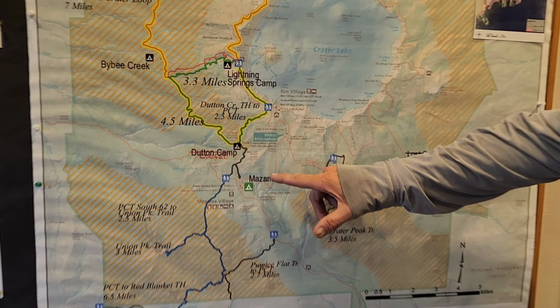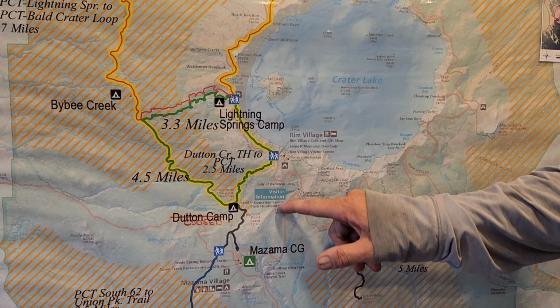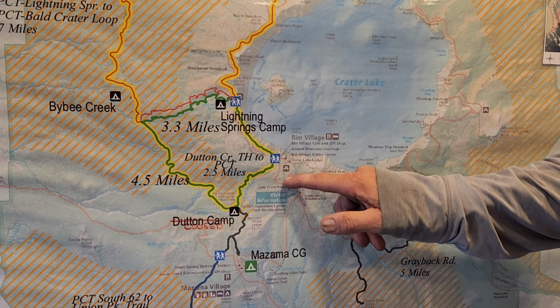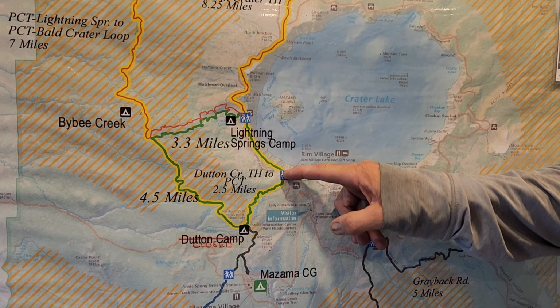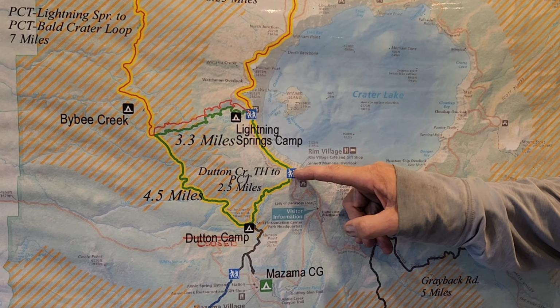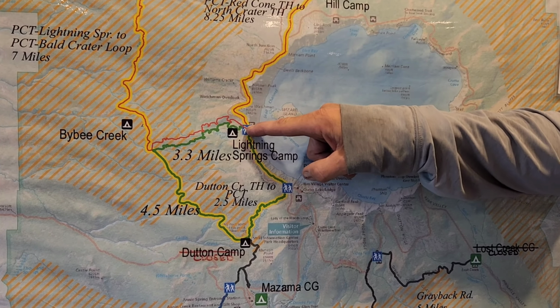So here we were at Mazama Campground. We ended up taking the trolley up to the backcountry office. Then we're gonna catch the next trolley up to here. It's actually 3 miles, and the trolley is a lot faster. Then we're gonna stay the night at Lightning Springs.